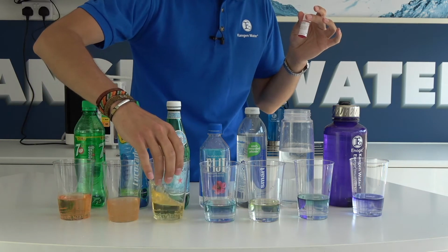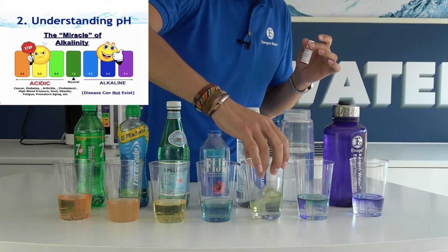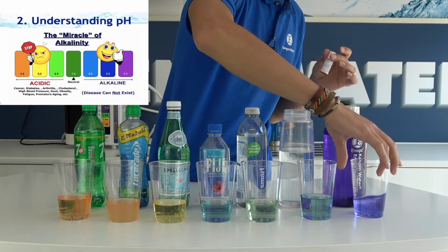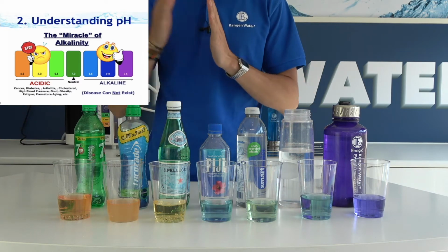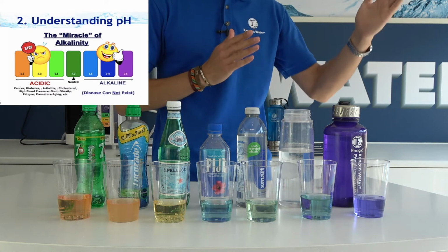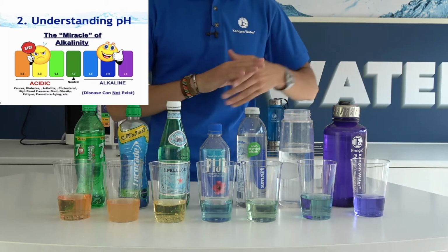As we can see in a chart, we have pH range from 1 to 14. The 7 is the neutral pH. If it's below 7, the color will be similar to this. If it's above 7, the color will be similar to this blue and violet color.